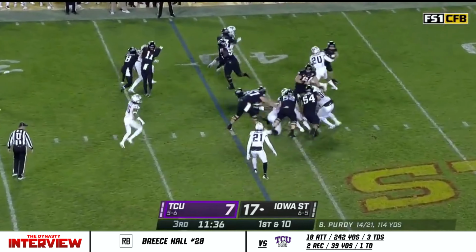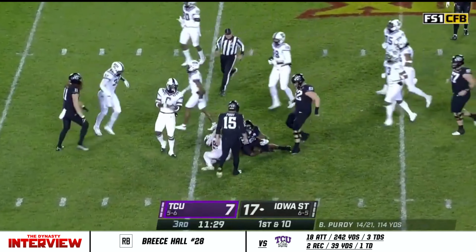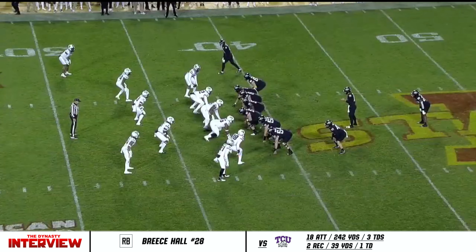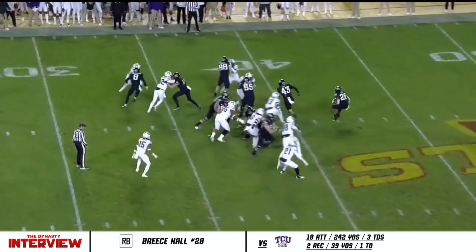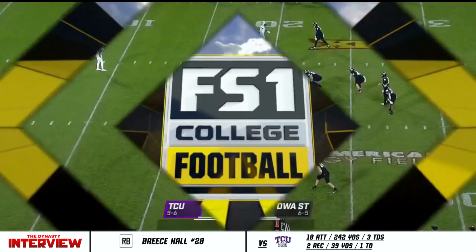Breece Hall. What a patient run by Breece Hall. Finally wrestled down by Nook Bradford. My goodness, this should be a two-yard loss. And Breece Hall gets it. Just listen to the sound effects. Here we go. Excuse me. No, excuse me. I'm coming through here first. Boom, to the left, to the right, and he's got go. Race. Oh my goodness. Breece Hall.